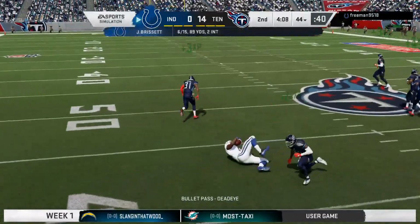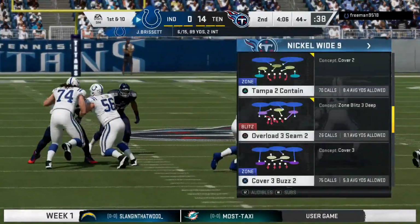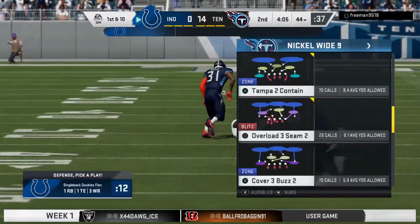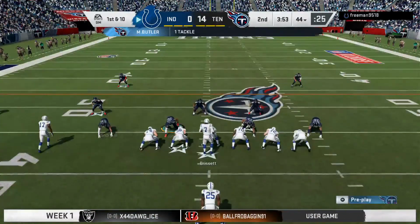It's caught by Funchess. And he'll get up near the 45. They'll spot it at the 44. That one, a first down pickup of 8.